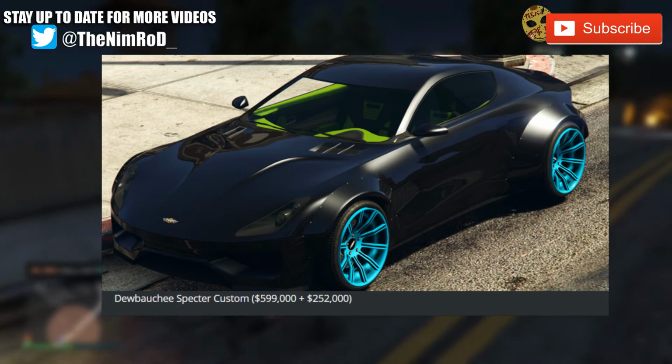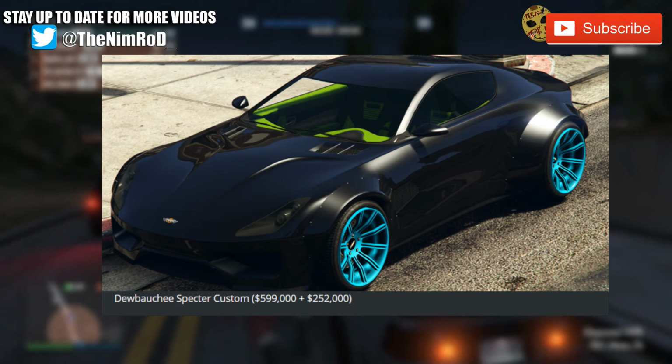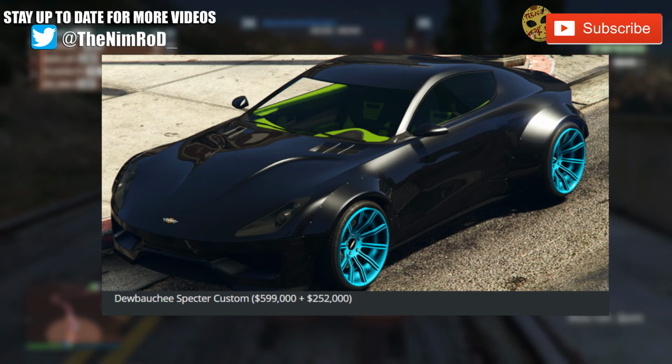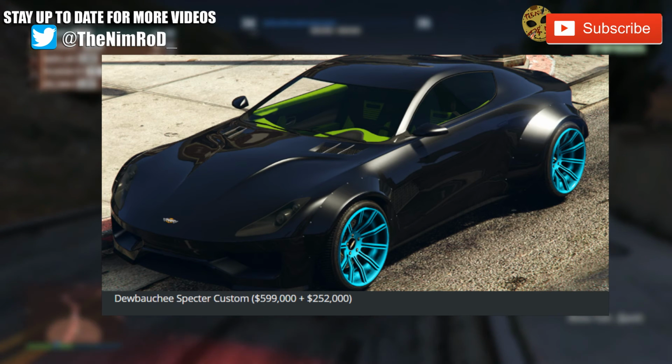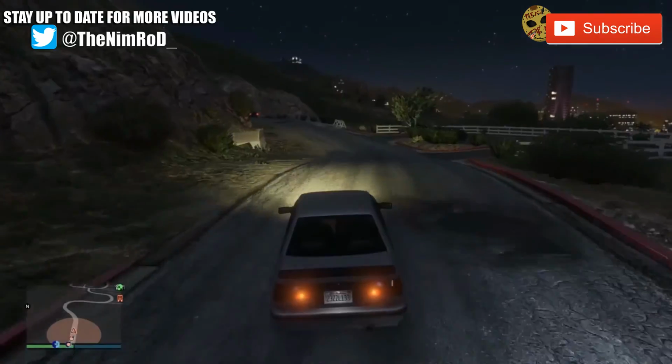I'm not too sure why they chose that, but we will be able to upgrade and change our interior to our liking, which I'm happy Rockstar has been doing. That's something that's always bothered me since the beginning of Grand Theft Auto Online.